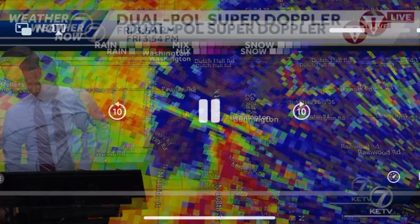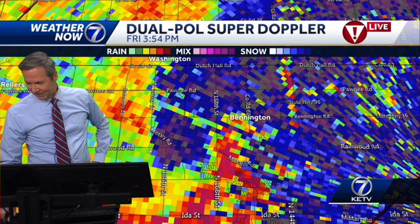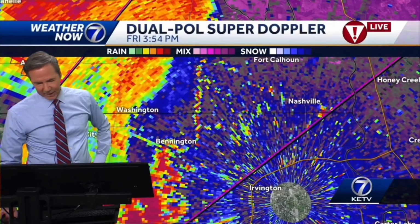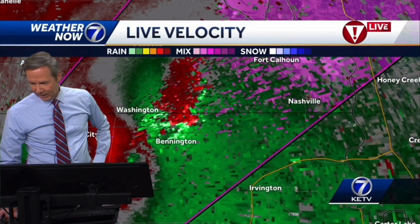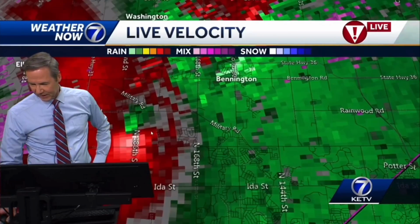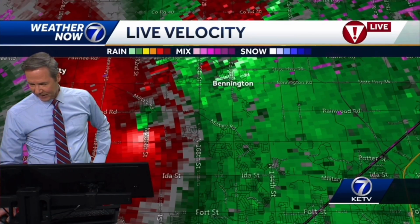There it is. Now it's at Military, 180th to 174th Street. Just on the west side of Bennington, this is coming through here. It still looks like it's a tornado. There's a good look from the National Weather Service's radar. The couplet looks really good right there. Again, that's the area that I'm talking about here.